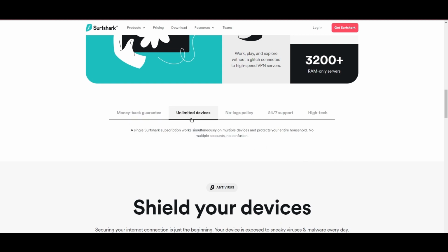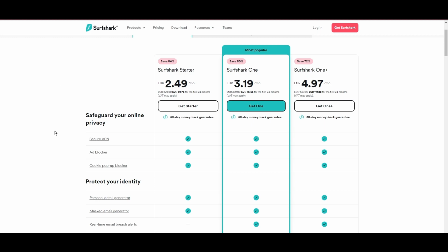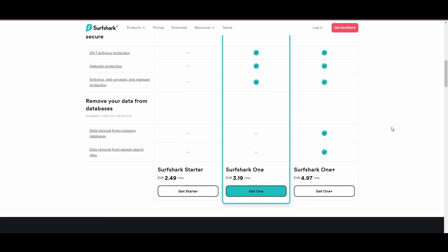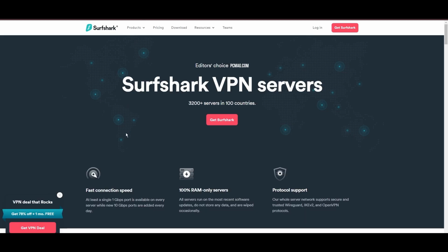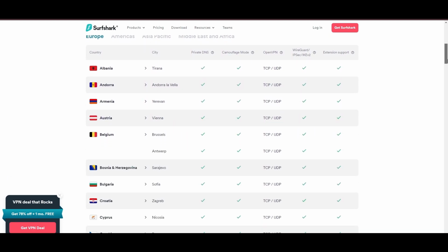Based in the Netherlands, Surfshark boasts an impressive array of 3,200 servers across 100 countries, ensuring unrestricted access with Aussie Broadband to streaming services and online content globally. Surfshark's affordability is eye-catching, offering advanced VPN services starting at just $2.49 monthly, complemented by a risk-free trial period, allowing full service evaluation without financial commitment.